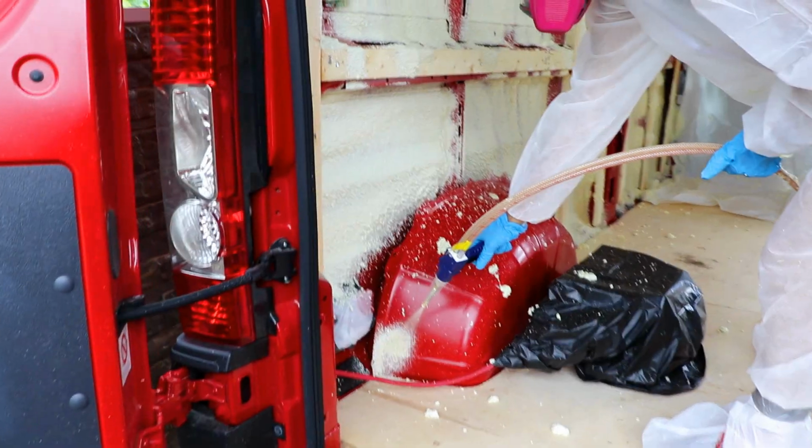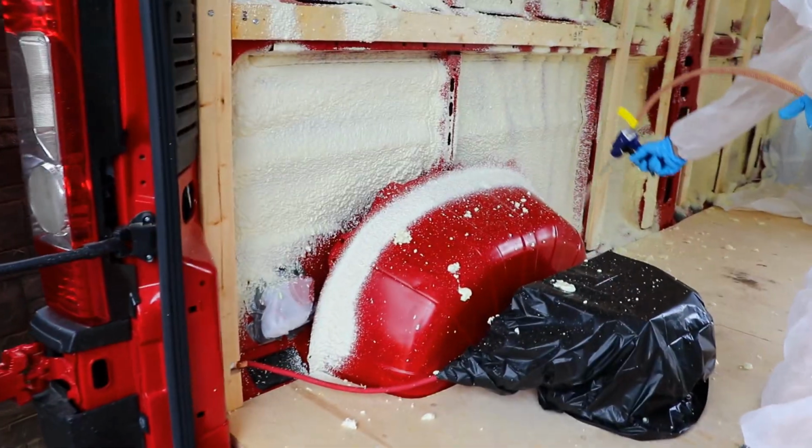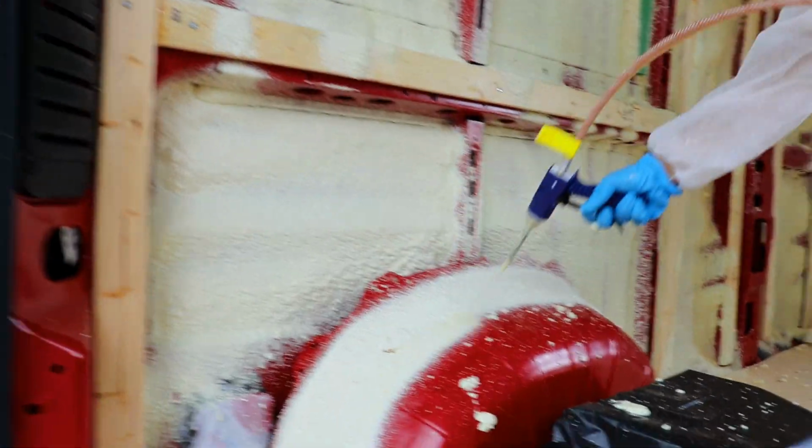For the walls and the ceiling, we used some spray foam. I know insulation is a touchy subject for van building. You all have your opinions. Well, the main thing to remember is, whatever you take, just insulate your van as much as possible. We know that with spray foam, sometimes people want more natural products. Anyway, it works very well.